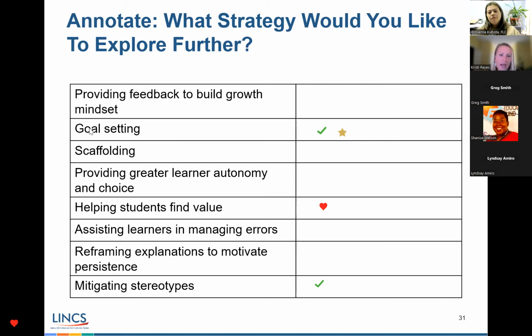So for me, it's just hard finding the time, but I know I need to set aside time for student goal setting. All the research is pointing to that. And I've done it before, but now I need to return to goal setting. So that's my personal professional goal for 2024, to include student goal setting. So how about you? I'll give you just a moment.